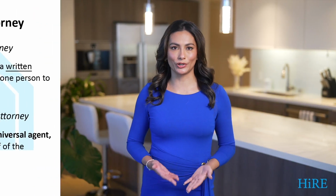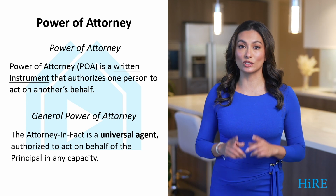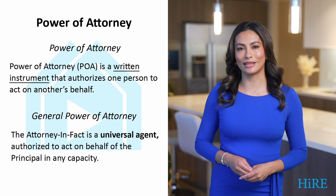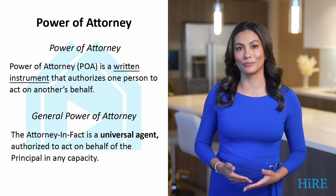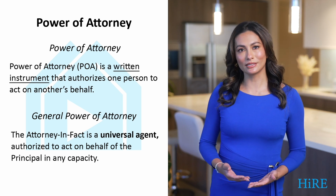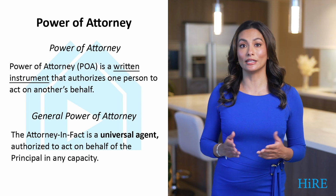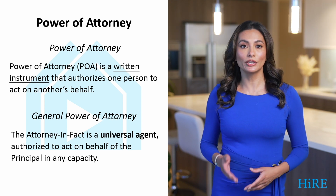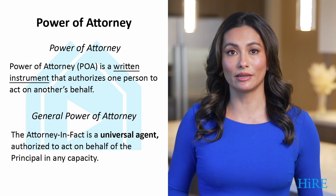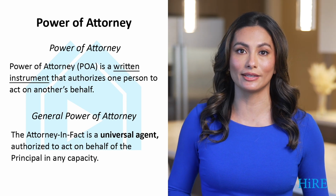What is power of attorney? Power of attorney, POA, is a written instrument that authorizes one person to act on another's behalf. Power of attorney creates an agency relationship that must be in writing. What is the agent called in this relationship? In the context of power of attorney, the agent of the principal is called an attorney in fact. The attorney in fact has power of attorney from the principal. To avoid unnecessary liability, a real estate agent should not act as attorney in fact for a client.